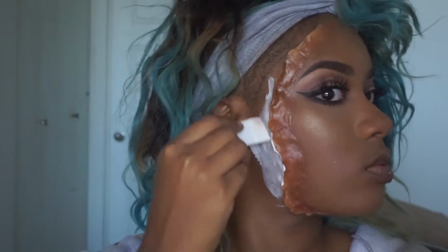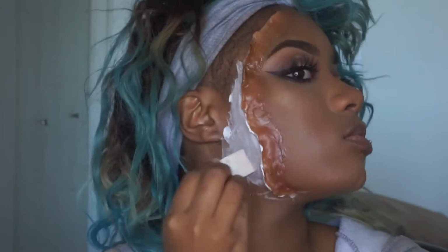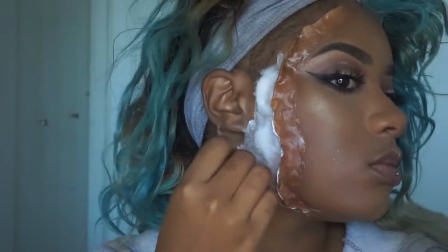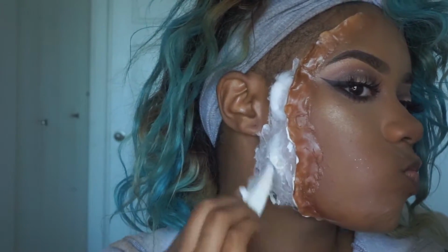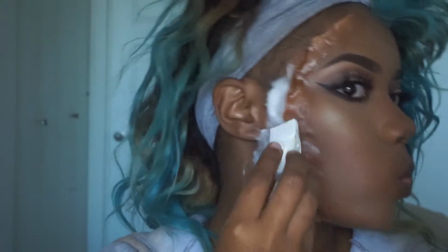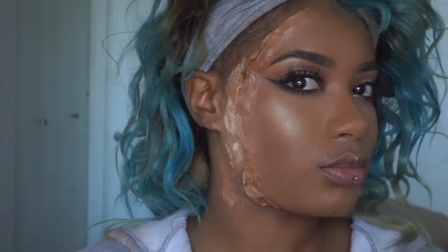Then I'm going in with some liquid latex because I'm gonna create a little bit of texture, trying to mimic a little bit of torn muscle inside, like if my face is really ripped open, I'm showing a little bit of exposed muscle. So I'm going in with some liquid latex and some cotton balls just to create that texture. And voila.